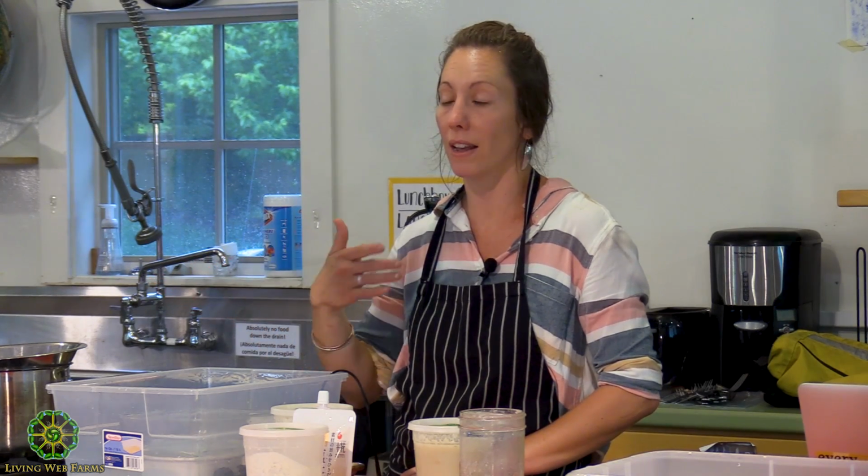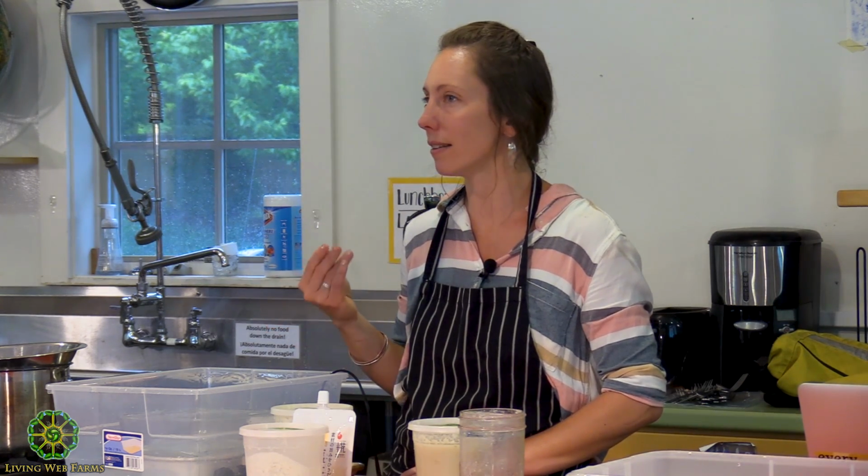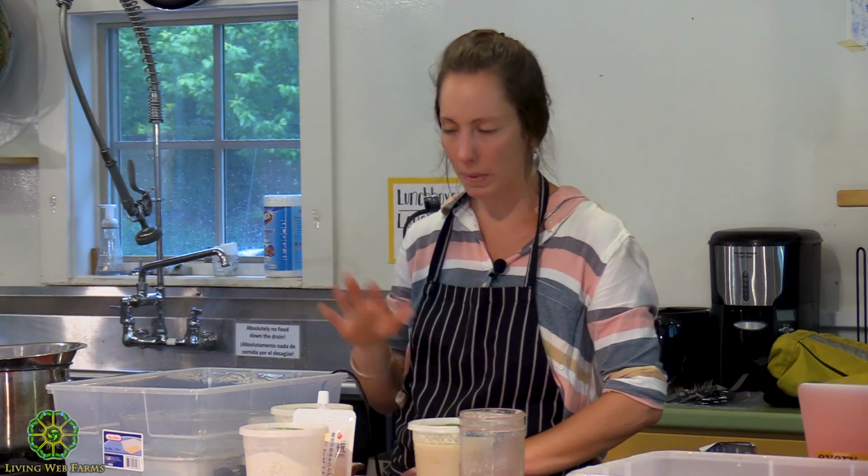If I know that it's koji cured, sometimes I notice that the koji has brought out the flavors more than they would normally be there, but it's not going to take over the other flavors. And there's been some fear about that because it is very aggressive and it is very distinctive.